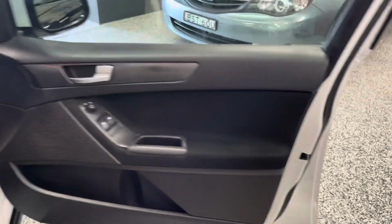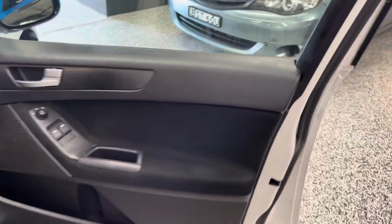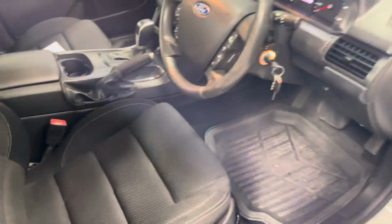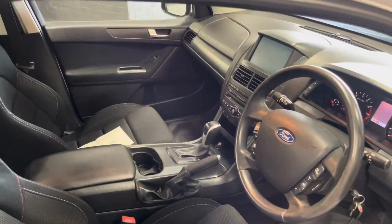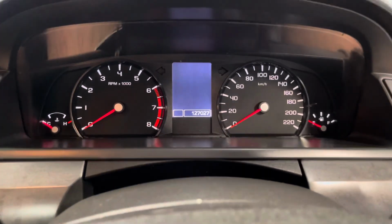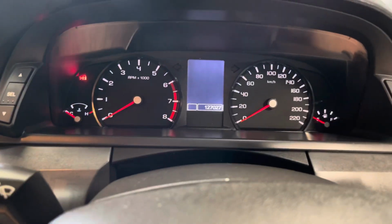Just give you a quick look on the inside now. Got the fabric interior. As you can see, all the trims are in fairly good condition. No holes or tears in the front seats. Do have a set of rubberized floor mats. Got two keys, as well as the key for the lockbox up back. As you can see, 127,000 on the clock.